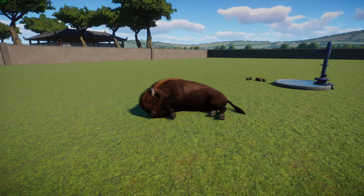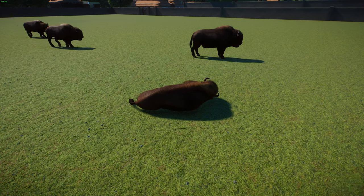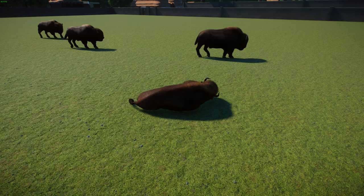And these guys eat whatever there is. They eat browse and shoots. They're a lot more generalist than American bison. American bison primarily eat grass. These guys will eat browse and grass.